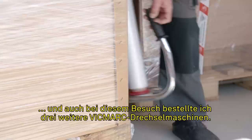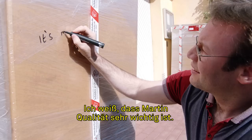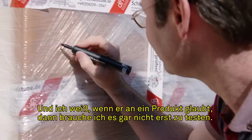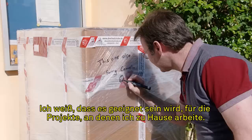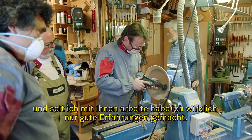One of the ongoing jokes myself and Martin have together is that I seem to spend more money here each time than I earn. And I know for Martin, quality is so important. And I know if he believes in a product, I really don't have to test it. I know it's going to be suitable for the projects that I work on at home. And with the Vicmark lathes that Martin has here, I've been using at home for about 10 years, and I've had nothing but a good experience working with them.